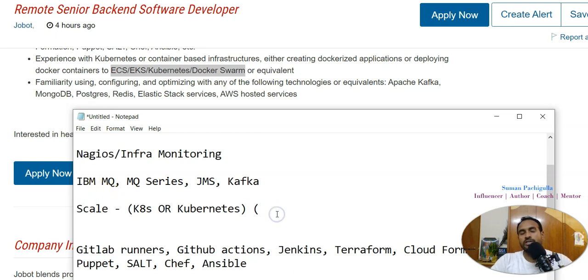What scaling tools have you used? Have you worked on Kubernetes? How did you work on it? Can you share your experience? Which part of your application has been done with this, and so on. And you may ask, you are a backend developer, how did you get into configuration management tools and automation tools? How was your experience with continuous integration and deployment? That's the kind of question you should be asking.